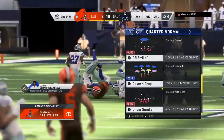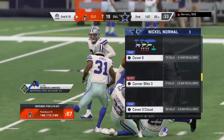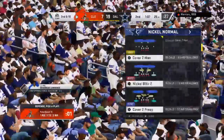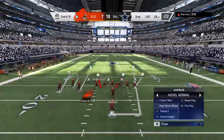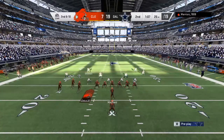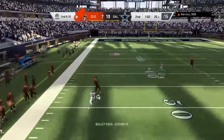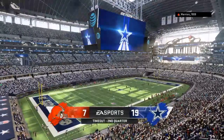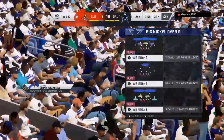Meanwhile, they take a shot to start the drive, but this is going to wind up incomplete. An incomplete pass leads to 2nd and 10 from the 25. Throwing, Mayfield. And this is caught. A spectacular one-handed grab there. Now the Browns will use the first of their 3 timeouts as they'll stop it with a tick under a minute to go before half.